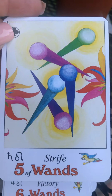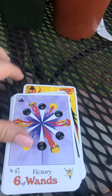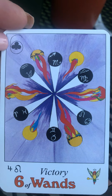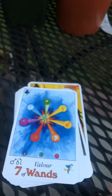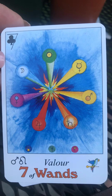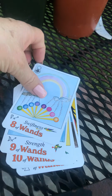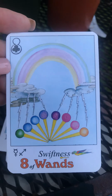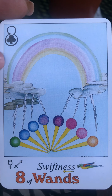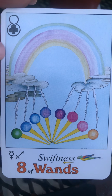Five of Wands, Strife. Six of Wands, Victory. Seven of Wands, Valor. If you're into Kabbalah and you're into astrology, you would probably absolutely go crazy for this deck. And the artwork's pretty cute too. Swiftness, the Eight of Wands. Oh, I like that. The rainbow, and then we've also got the 8 lightning bolts. Pretty cool.